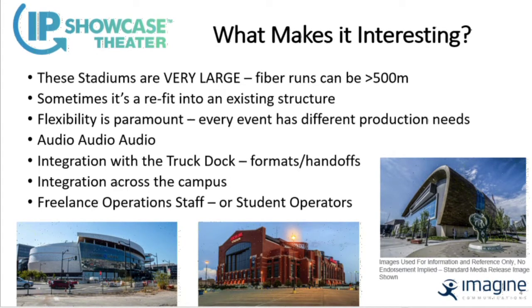Sometimes the refit is into an existing facility. If you take a facility like the Los Angeles Coliseum, it was the host of the 1932 Olympics and the host of the 1980 Olympics if we'd had them. 84, 80, whichever year that was. And it's still standing. The team finally moved out when they moved to Las Vegas a few years ago. So these facilities will get refreshed every 7 to 10 years. They'll do a complete technology refresh, but the concrete and the walls are all still there.